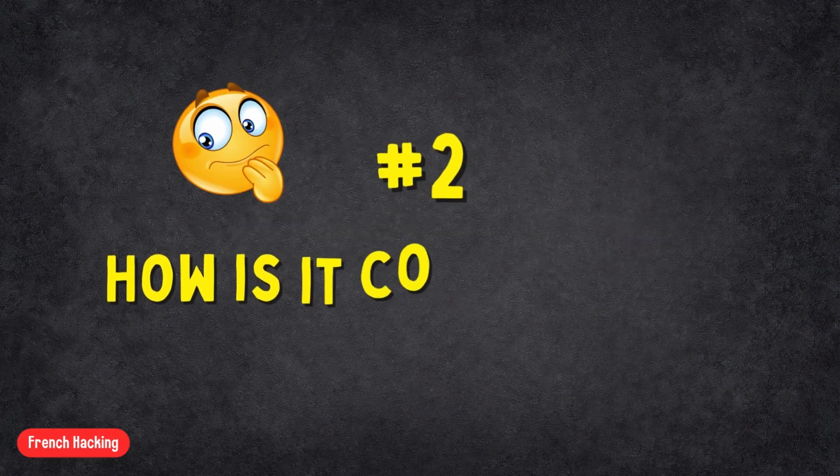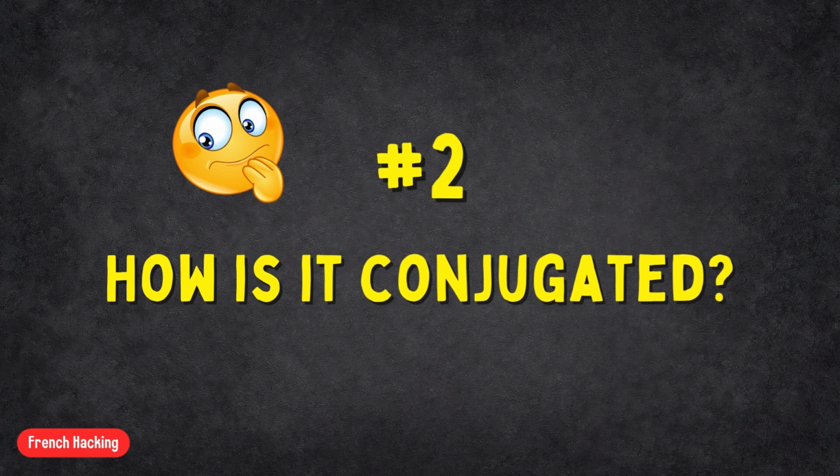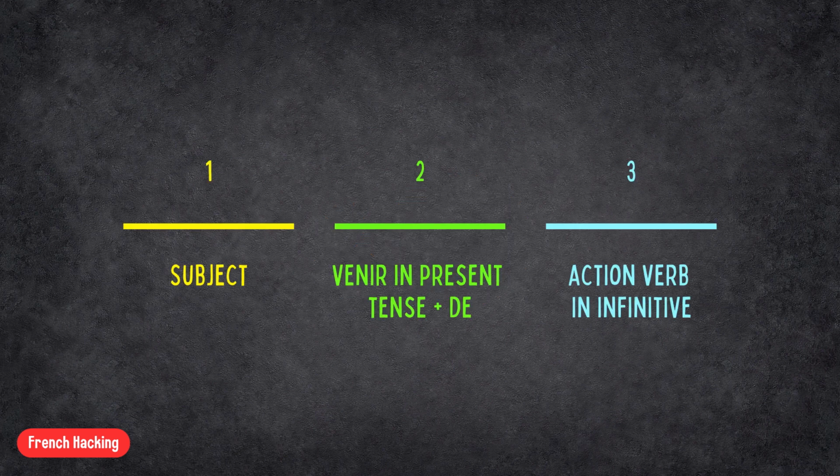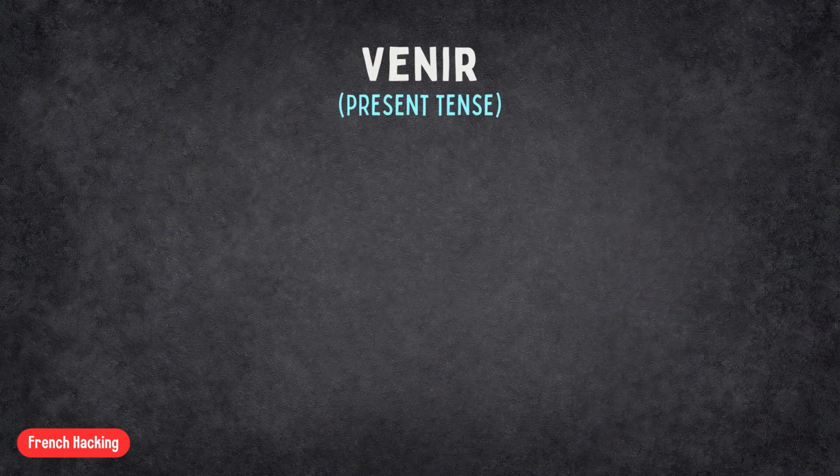So how do we conjugate le passé récent? The formula to conjugate verbs in the passé récent is relatively simple. Take your subject, add the verb venir conjugated in the present tense plus de, and add your action verb in its infinitive form, also known as its unconjugated form. Let's see an example. Je viens de rentrer. I just got home.